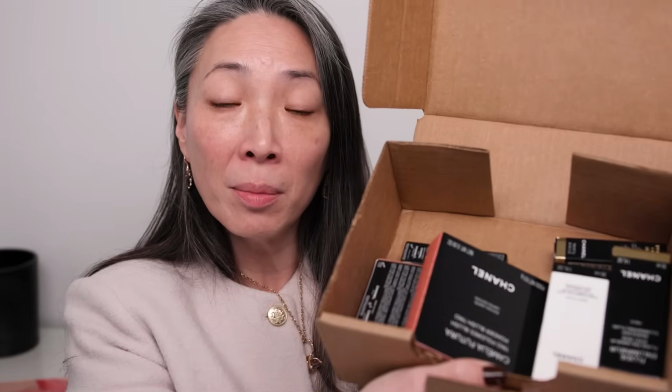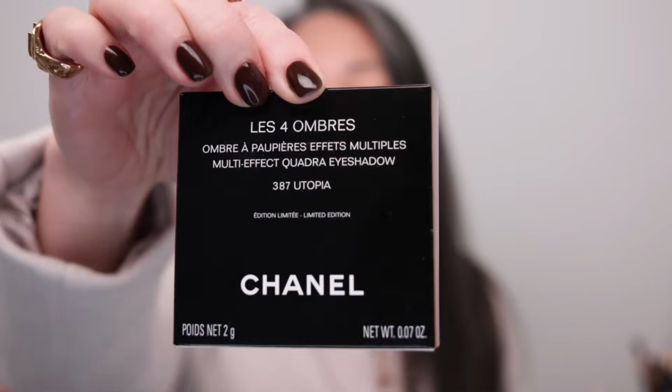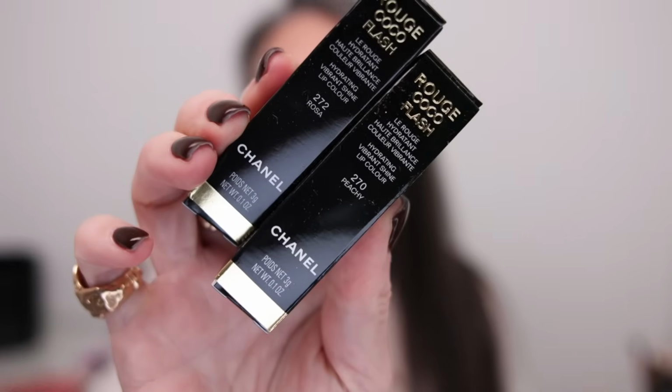Hey guys, I placed an order at Nordstrom for all of the new Camélia Futura Chanel pieces that I wanted. So I do have the blush trio here. I do also have the eyeshadow quad in Utopia. I have two of the Rouge Cocoa Flash shades that's part of this collection. I have Rosa and Peachy. And then I did also get the Iridescent Illuminating Fluid Halo.